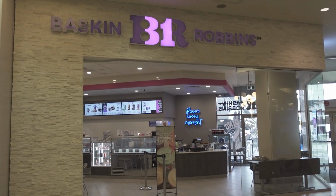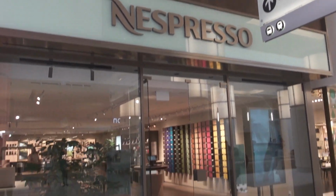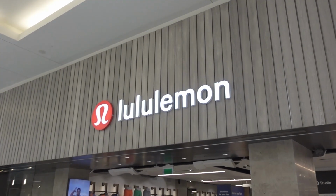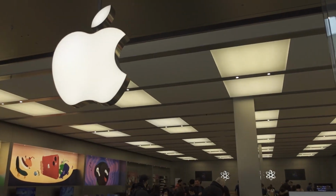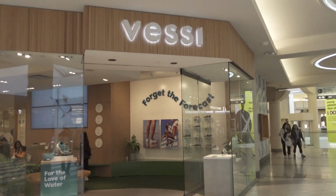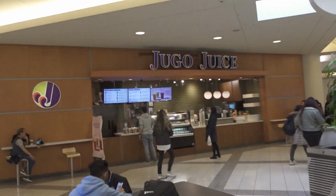Wow, guys, I might have found the last Baskin-Robbins in Vancouver. They have an espresso store because who doesn't love coffee? Now, what mall wouldn't be complete with these two stores? Lululemon and the Apple Store. Okay, one store that I think deserves a special shout out is Vessi. You can also get a Jugo Juice.